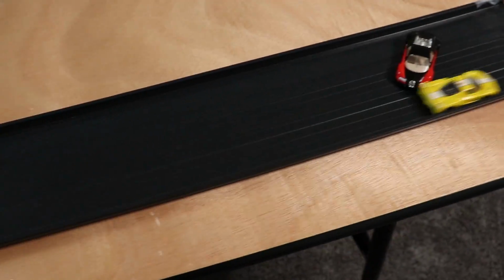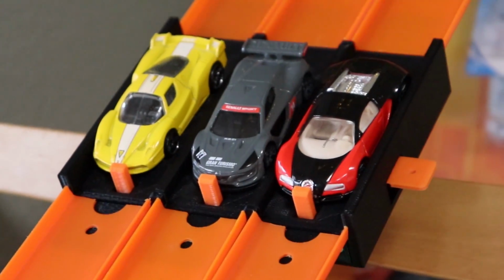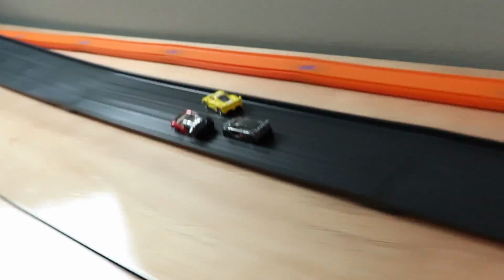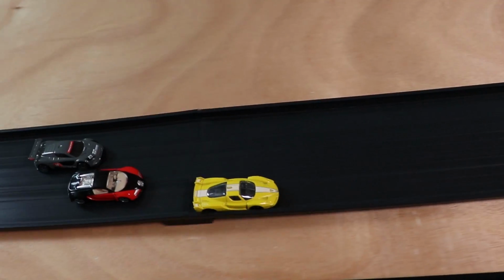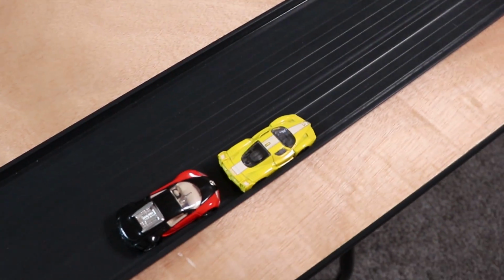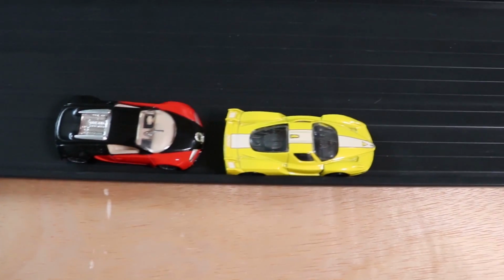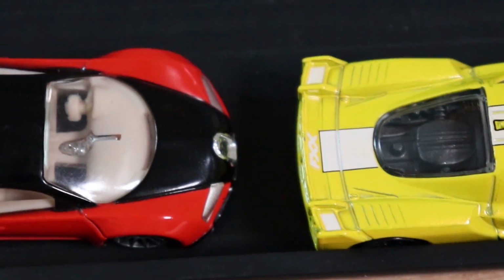3, 2, 1. It looks like the Bugatti Veyron's gonna take the first win. Here we go, race number two. 3, 2, 1. And look at that, the Ferrari FXX is gonna sneak around the Veyron at the very last second, taking his first win. It is now any of these cars' game.